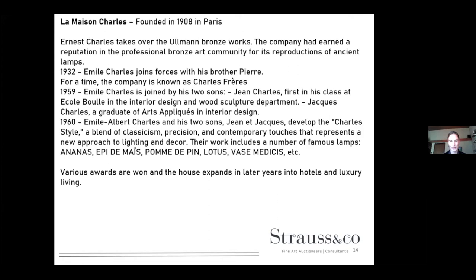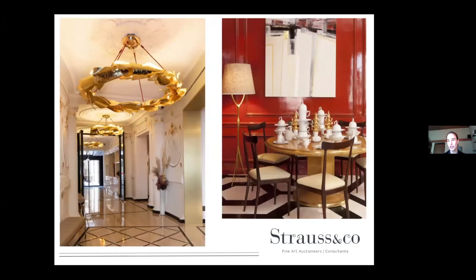So these are just examples of interiors that they would have done up. On the left-hand side, you'll see an example of one of the hotels. On the right-hand side, it's a private residence, and they are really known for that. They will go into private homes and do them up. These are just two examples, but they really have the most fantastic look and finishes by the end of it.